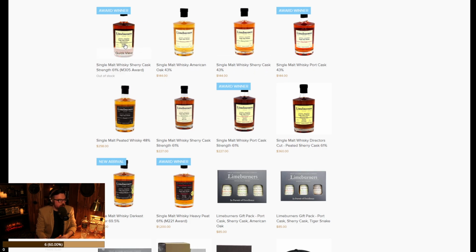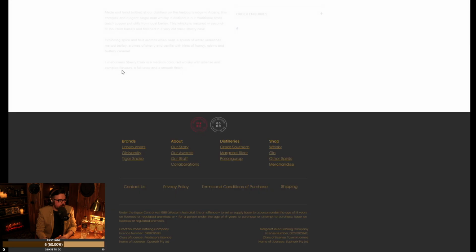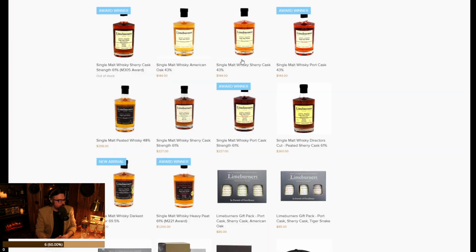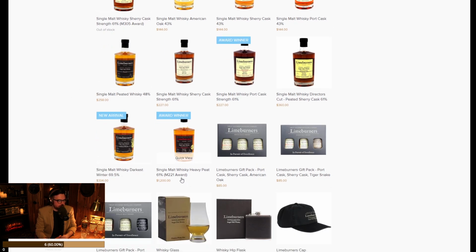So you can see that this should be cask strength. Which, look at that, $515 a pop. This is not cheap whiskey. So, yeah, at cask strength, it's $515. And then when you go back, it's $144 at this strength. But noting that this one is an award winner, and some of these are actually really expensive. They've got their Heavily Peated whiskey that we'll look at in a bit.